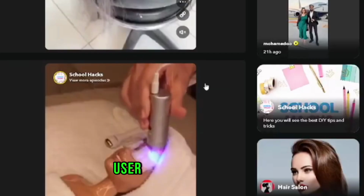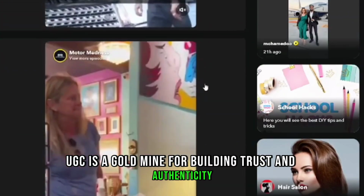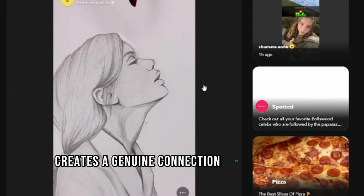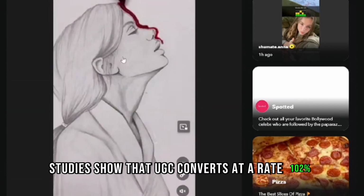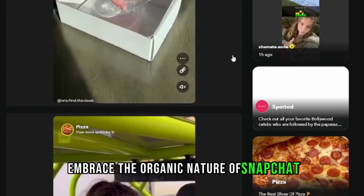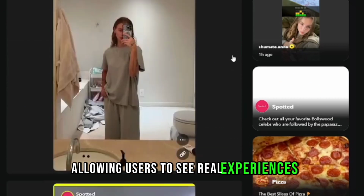Number 9. Leverage UGC. User-generated content, UGC, is a goldmine for building trust and authenticity on Snapchat. Incorporating customer reviews, videos, and photos into your ads creates a genuine connection with potential customers. Studies show that UGC converts at a rate 102% higher than average, highlighting its effectiveness in driving sales.